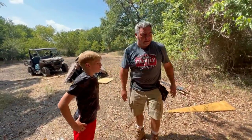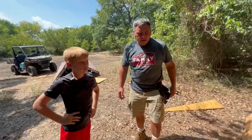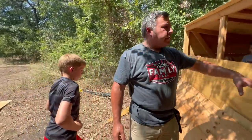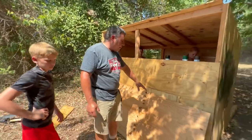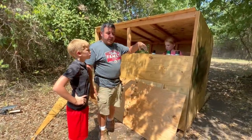But okay, guys, so it's the next day. We made it back down here to the deer blind, and we're going to go ahead and paint it today if Steph shows up around here. What we're going to do is cut another piece to come all the way across here, and then we're going to go into painting it.